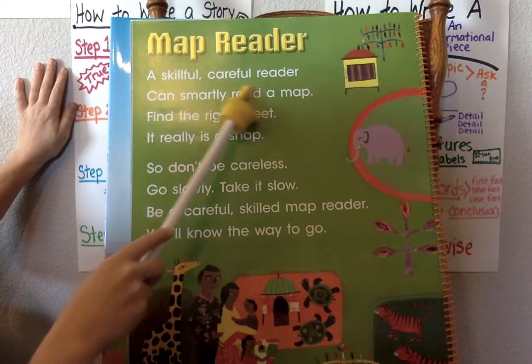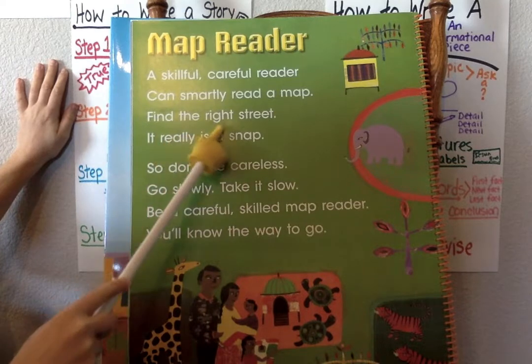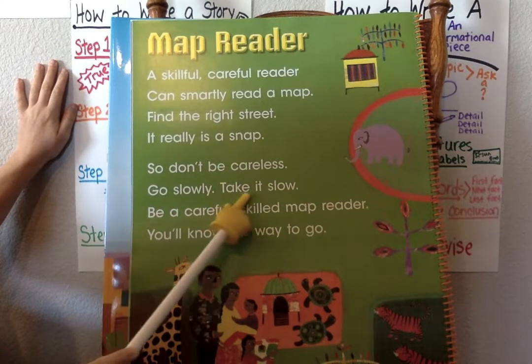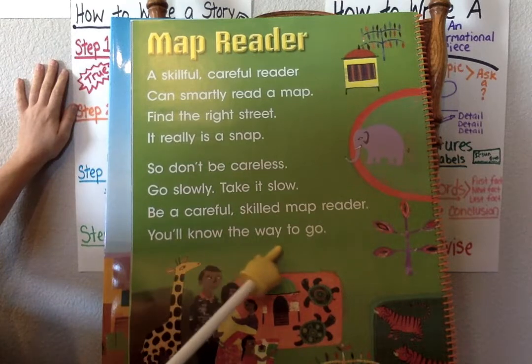A skillful, careful reader can smartly read a map. Find the right street. It really is a snap. So don't be careless. Go slowly, take it slow. Be a careful, skilled map reader. You'll know the way to go.